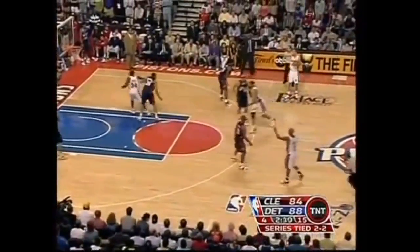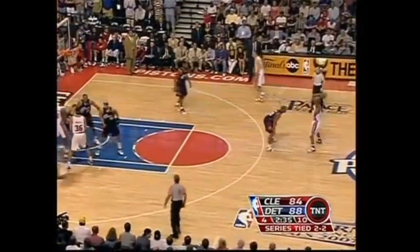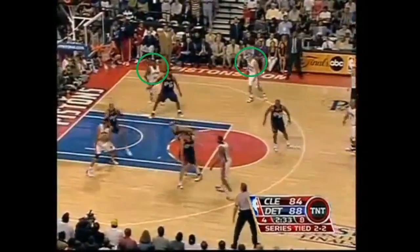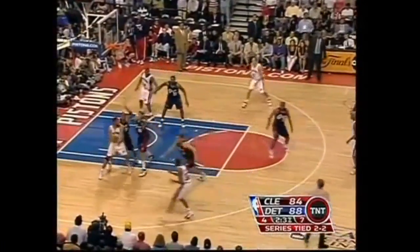Same cross screen play for Hamilton that turns into a double staggered screen, and again a big man steps out on that screen, that frees up everything else, and when they get it to Wallace, he misses a 2-on-1 on the weak side. That stalls the offense, though they still get a good shot.